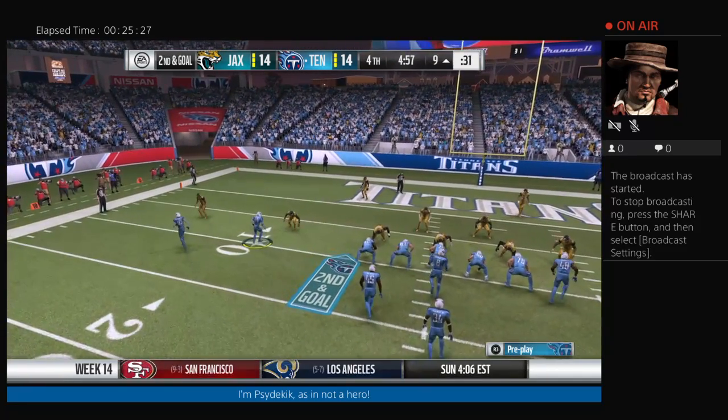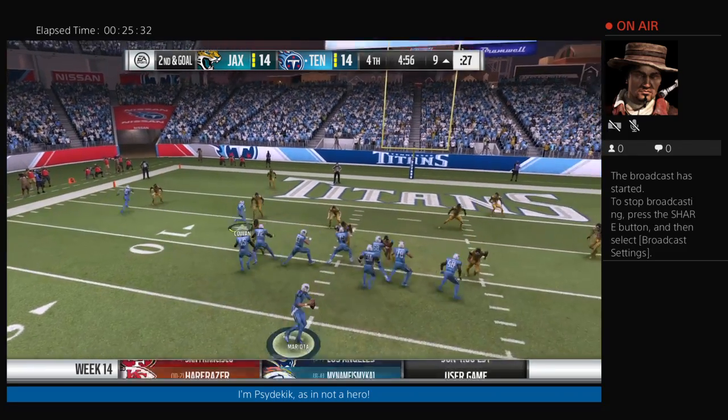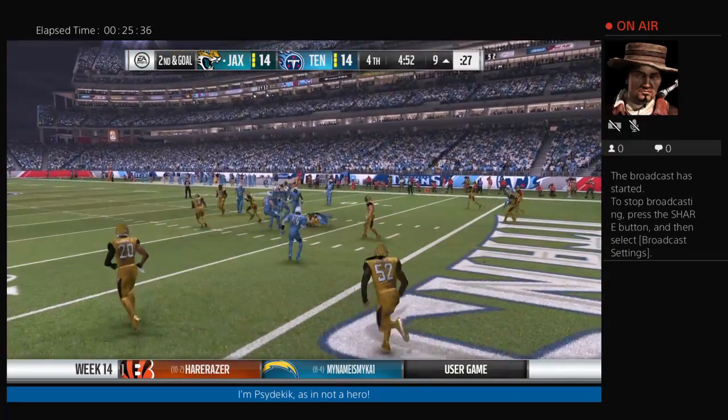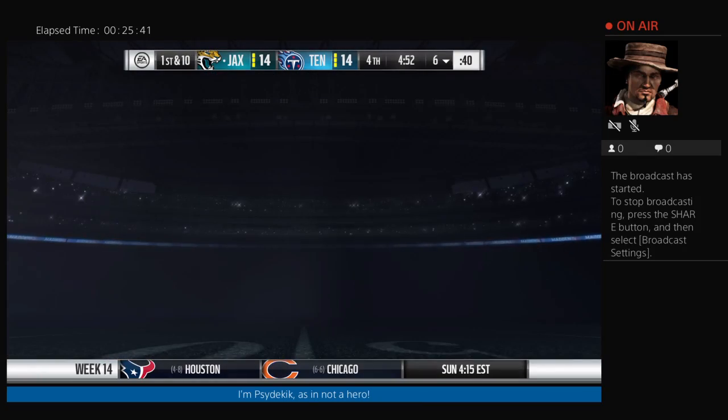Sometimes the coverage is so good, no matter what you're doing on offense, you just can't shake anyone free. They try their best to find someone open, but they took away every pass. And this is going to be intercepted. A great read, and it's picked off. And a big turnover.